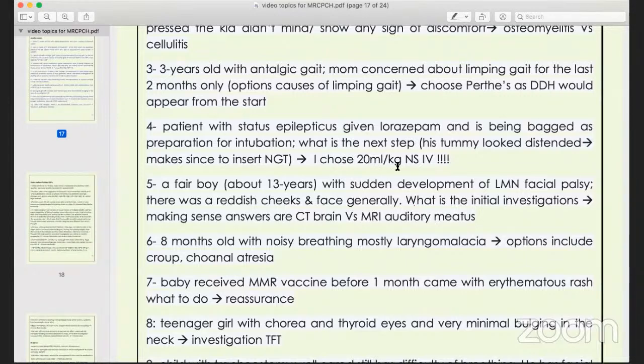That's why he opted for saline push, because if he's bagging, it means he's going into shock. Maybe that's why. Status epilepticus can present as anything: shock, respiratory failure. In the video you see they are doing a certain procedure, and after that the examiner will ask what is the next step. The child is being bagged and prepared for intubation, so there are two options, NG tube or normal saline. Tummy was distended, so maybe he needs NGT, and if the child is in shock, maybe he needs 20 ml normal saline. In the video you have to look carefully: is it NGT first or normal saline first?